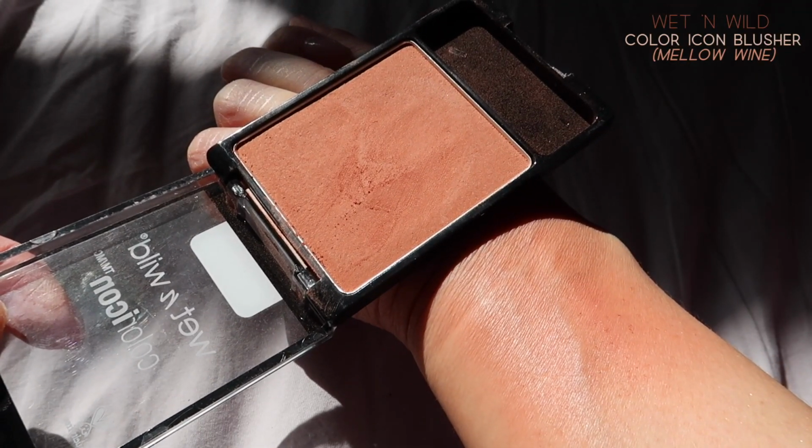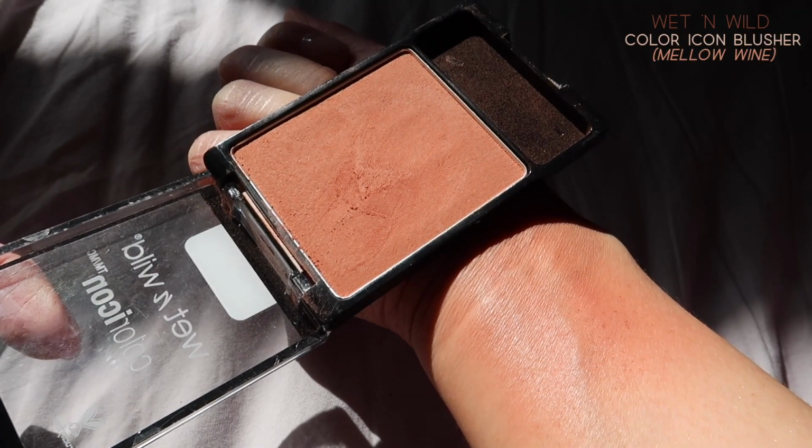The shade that I think I did use a lot is Mellow Wine, because I can use this all year round. This shade is really perfect, kind of a pink brown combination, with a bit of red in it that I really like. I also like it as an eyeshadow, because this is the shade I normally like for eye looks. So that's why I used this a lot, and I love the shade.